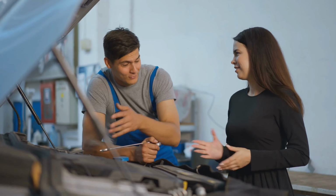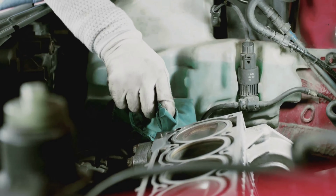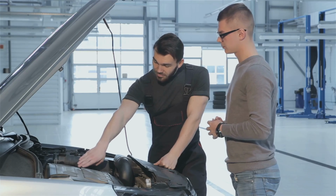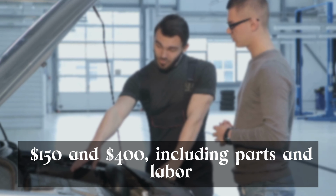Now, when it comes to repair or replacement, it really depends on the severity of the issue. For minor issues like blockages or minor leaks, cleaning or sealing may suffice. However, for significant damage or wear, replacing the valve is often the best solution. The cost of replacing a heater control valve varies depending on the make and model of your vehicle, but typically ranges between $150 and $400, including parts and labor.